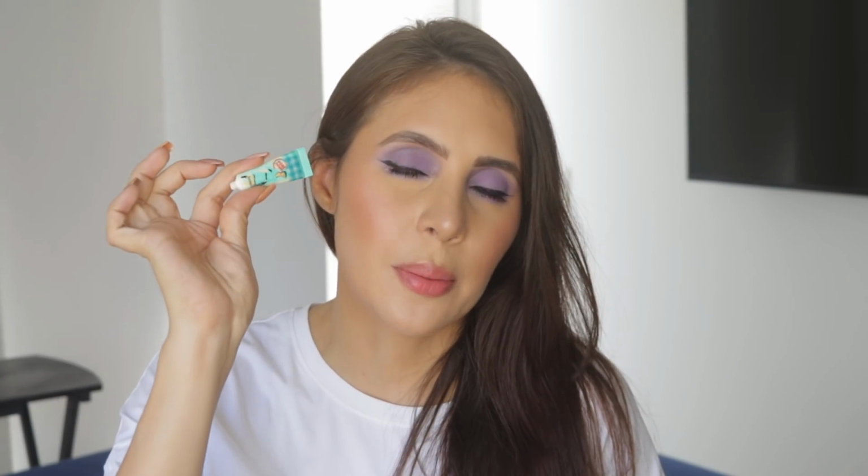I purchased the Tatcha Silk Canvas Primer, and that one will be for myself, but for my kid I will keep repurchasing the Professional. And after I finish the Tatcha, maybe I will tell you guys what the difference with this one is, and if I would just keep repurchasing the Tatcha or this one for myself.